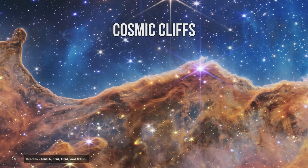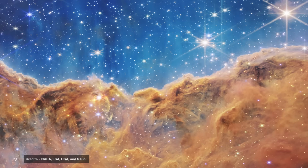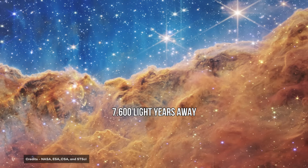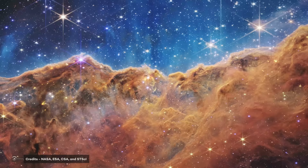This second image is honestly breathtaking. What you're seeing here are the so-called cosmic cliffs. This is actually a young star-forming region in the Carina Nebula. It was captured by the NIRCam on NASA's James Webb Space Telescope, and we have never seen it in such great detail. Apart from its intrinsic beauty, this image teaches us a lot. First of all, this object is 7,600 light-years away, and the cavernous area has been carved from the nebula by the intense radiation and stellar winds from massive, hot young stars located in the center of the bubble above the area shown in the image.